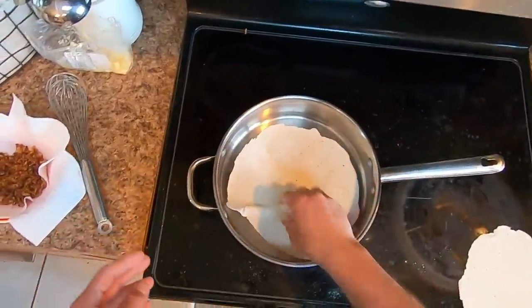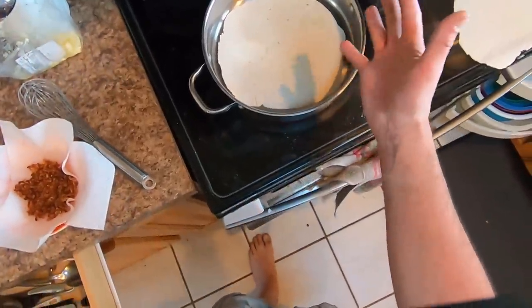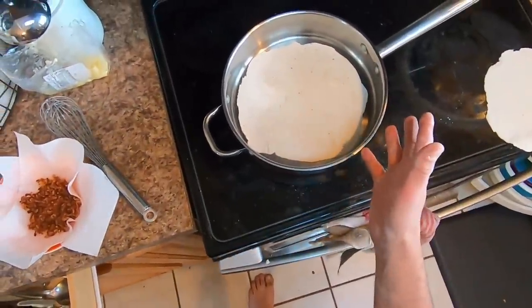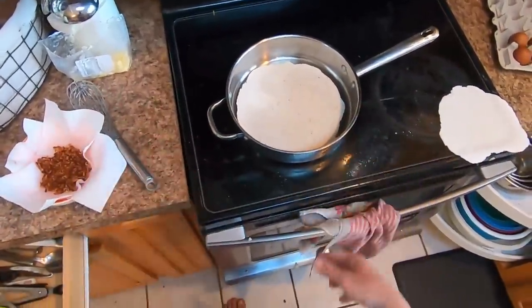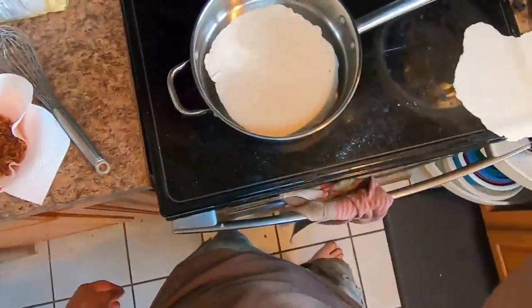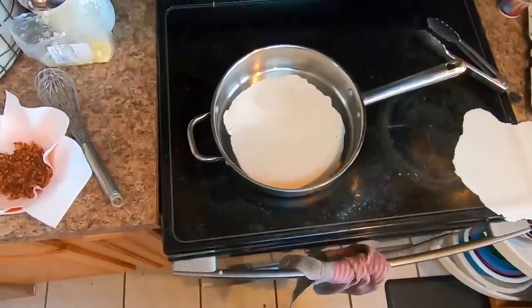Go ahead and drop your tortilla in there. It's gonna bubble and stuff like that. You just want it to get nice golden brown. I mean, you guys know what a tortilla looks like. Make it look like that. And I did not make these thin enough. Make sure you roll them out real thin. It's been a while, so this is a little bit thicker than what I wanted.